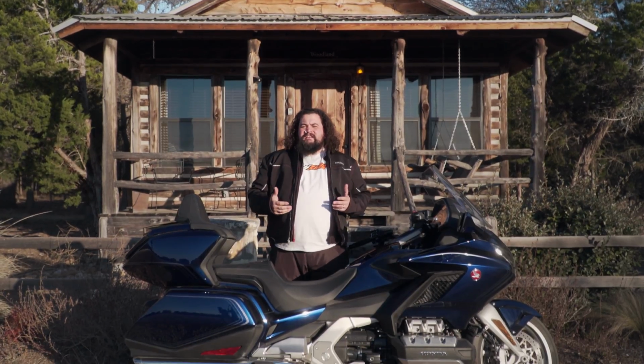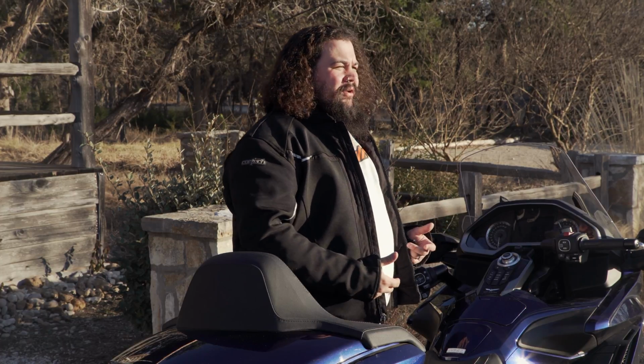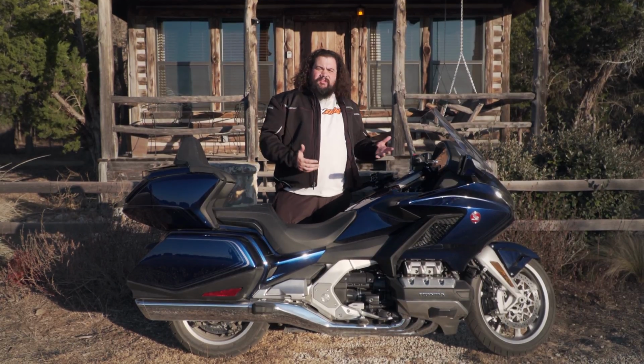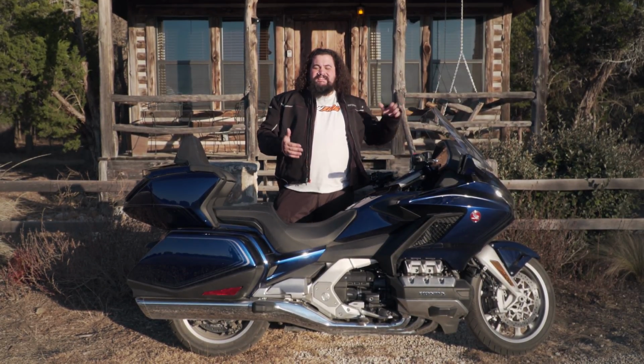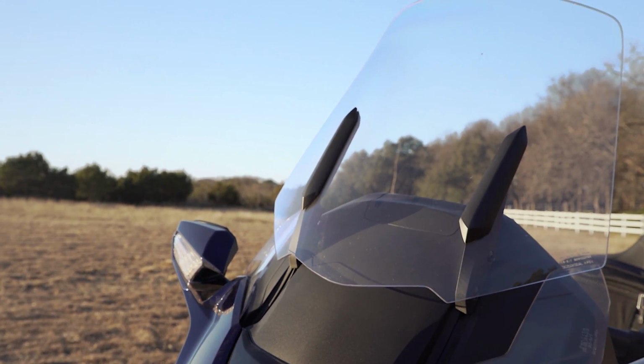Now, when it comes to electronics and rider niceties, Honda gets a gold star. They've included all sorts of details in this bike to really make it stand out. This is now a first-class motorcycle once again. There's all sorts of cool things hidden all over this motorcycle. We finally have an adjustable windshield that's electrically adjustable. No more manual adjustments on this thing. It's nice to see Honda update that.